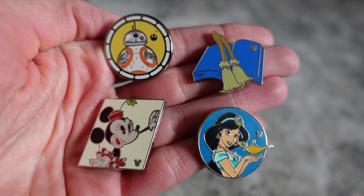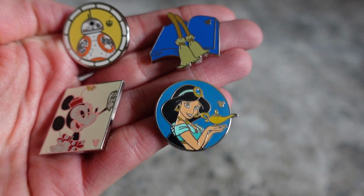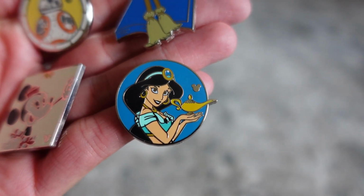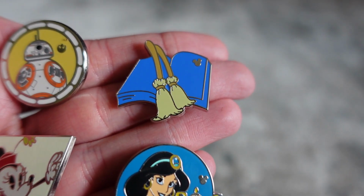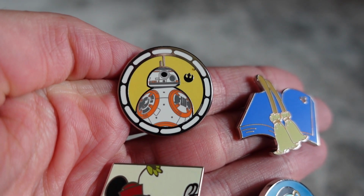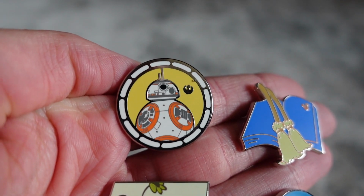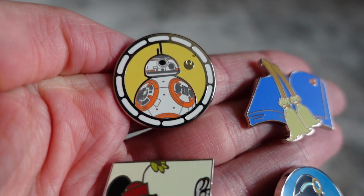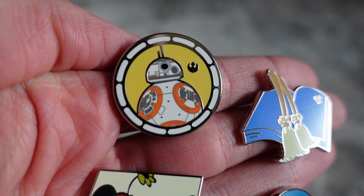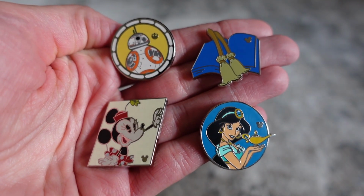All right. Lastly, before my camera battery dies, we've got these Hidden Disney, Hidden Mickey pins. Jasmine with the lamp is beautiful. I will be keeping that if I don't already have her. We got this Completer Fantasia Hidden Mickey. Why am I forgetting his name? BB-8. I almost called him C-3PO. That is BB-8, Hidden Disney pin. Oh, that's just a fluff, not a flaw. But I will be trading him because we already have that one. And then Minnie Mouse. So there you have it.